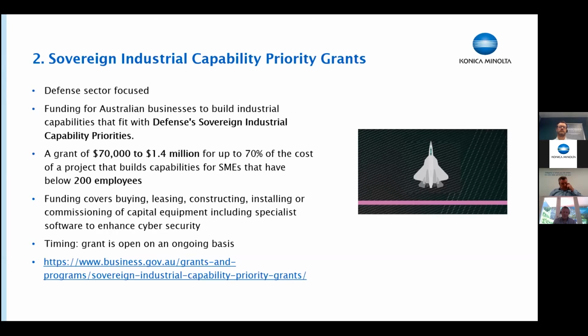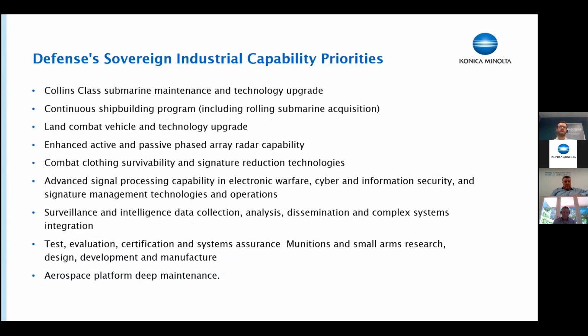And if you go to the next slide, the industrial capability priorities are the following. So if you do plan on spending any capital investment that is somehow related to enhancing Australia's industrial sovereign capability in any of these segments, then this is definitely the grant to really look at. The government's really supportive of this.